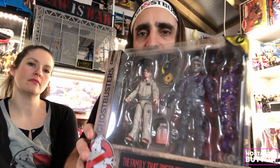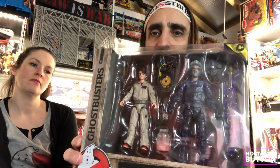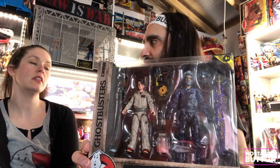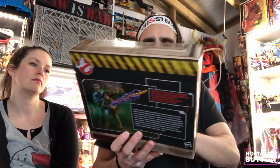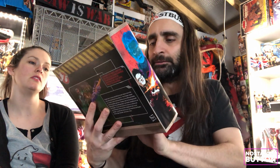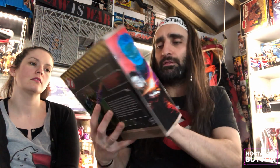So there it is there. There's Egon as a ghost, and Phoebe, the granddaughter. And this comes with his granddaughter. Yes, the granddaughter. It comes with some spores, molds, and fungus in the bottom there, because that's what he collects. That's what he's into. It comes with a chess piece, which he moves and plays chess with her in the movie.